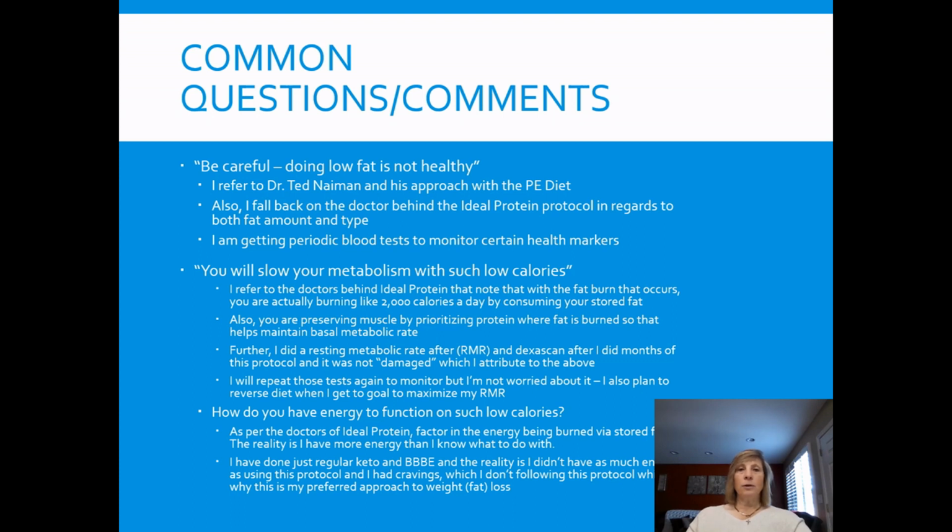And I also get my own periodic blood test to monitor certain health markers. So overall, that's my answer to that. And I should also add that I'm going by how I feel. Like I said, I have tremendous energy, more than I know what to do with, and I feel great.